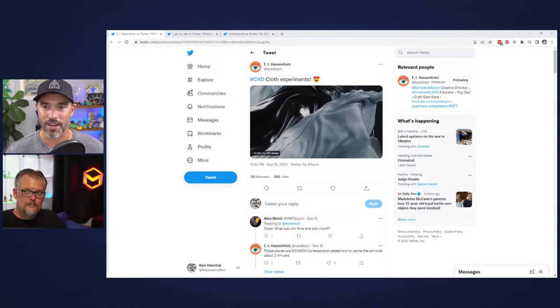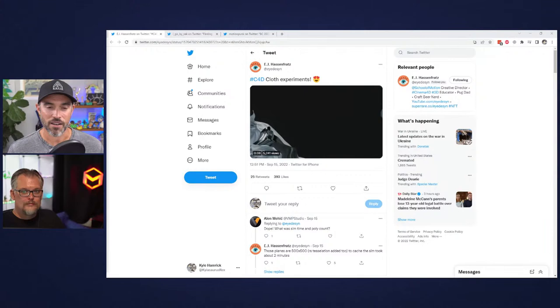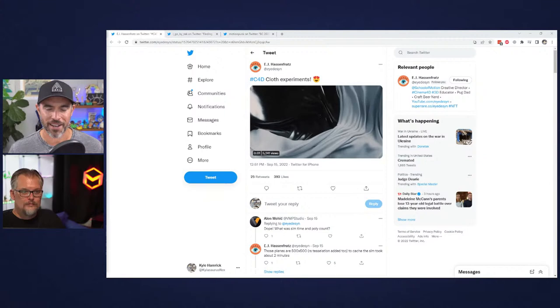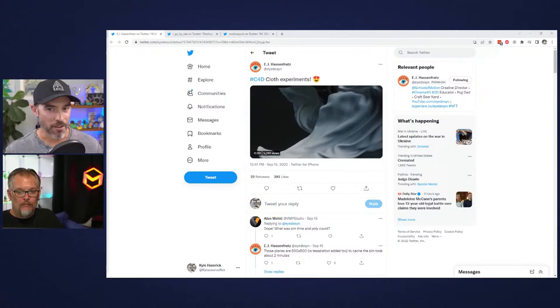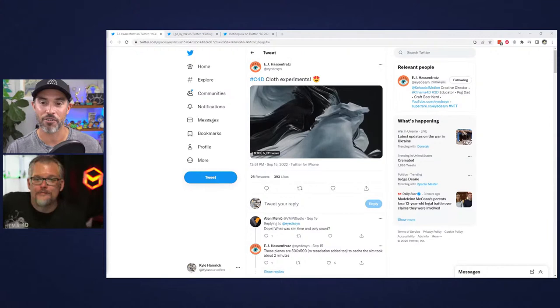I maxed out the plane object, the width and height segments. I think the max is 500 by 500 or 200 by 200, whatever it is, I maxed it out. So that's a dense mesh, and this was running in my viewport. For those of you who have used cloth or soft bodies in the past, to do something like this in an old version, you'd have polygons exploding out, you'd probably crash your scene.